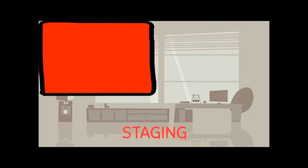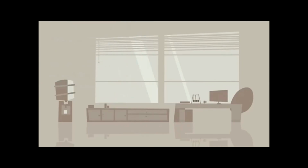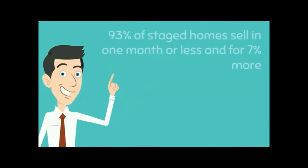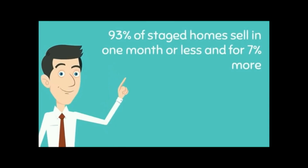Staging your house helps buyers visualize themselves living in the space that you've created. And as agents, we all know that confused minds don't buy. So if this area is supposed to be a home office, then we want it to look the part with a desk and a computer and maybe a few bookshelves too. And we also know that this is an important step because 93% of staged homes sell in 1 month or less, and for 7% more.